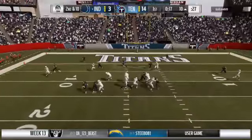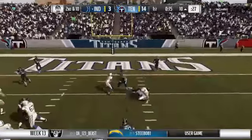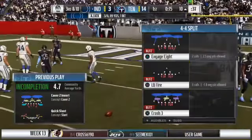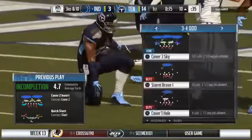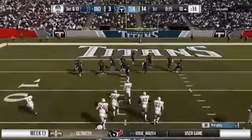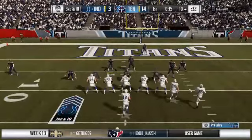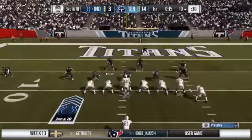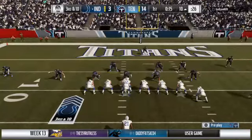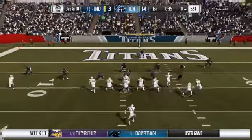On second down, here's Luck. And incomplete there. A nice hit jars the ball free and brings up third down. The beauty of being able to play a zone defense, when you can sit back and see the ball coming out of the quarterback's hands, guess what? Creates a lot of confusion, kind of a muddle in the middle of the field where you can go make a play on the football.